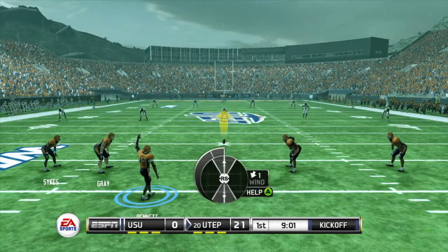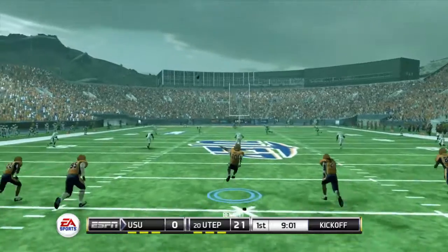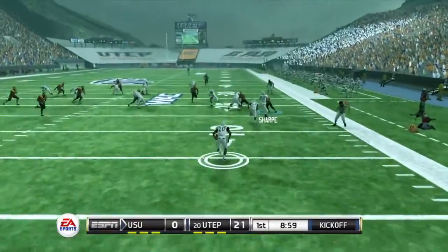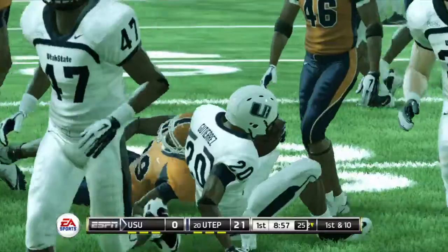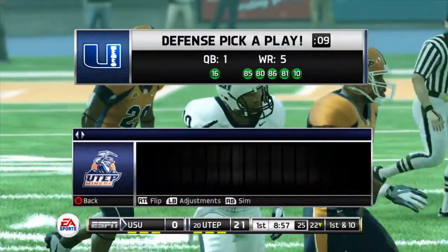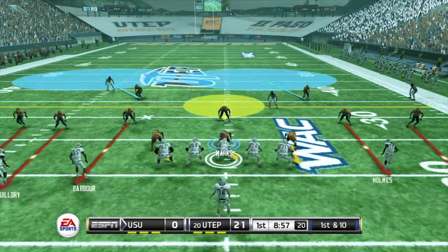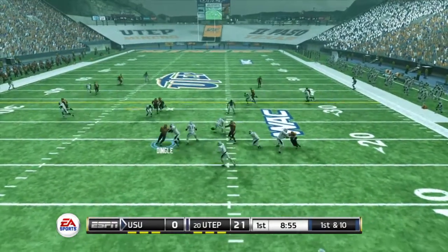The score now, 21-0. Bennett has the ball all teed up, and he's ready to kick this one off. Makes it to the 22-yard line. They'll set up shop at the 22. It's first and 10. The quarterback in the gun. Empty backfield. 5 wide receivers in the formation.